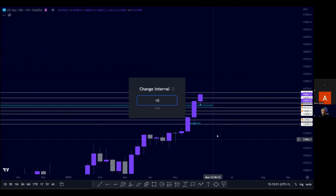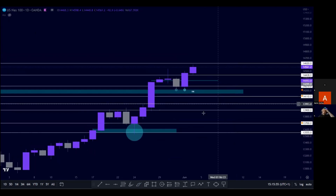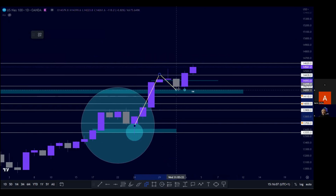So let's go down into the daily time frame. So we see a little area of consolidation. Price grabbed liquidity and then broke out of that range. And now we're starting to see price establish support at this 4-hour supply and demand zone.